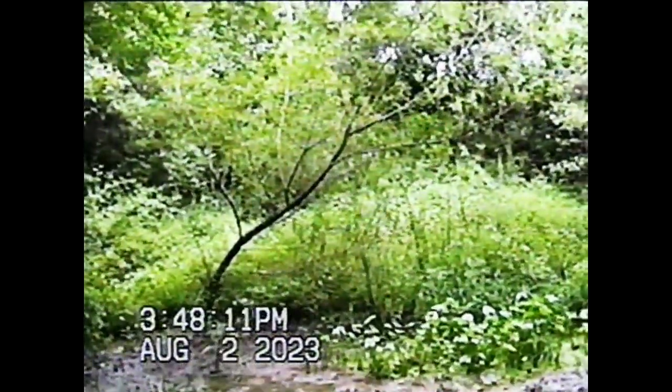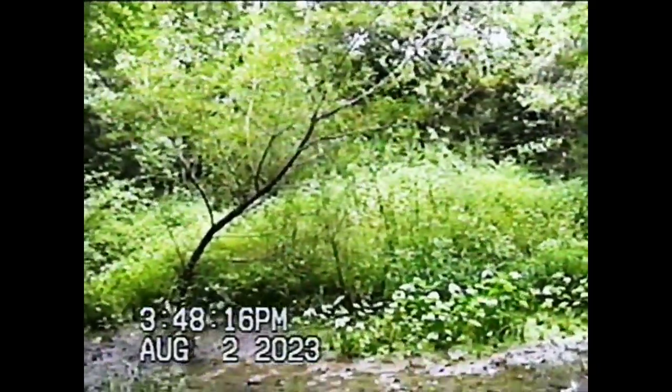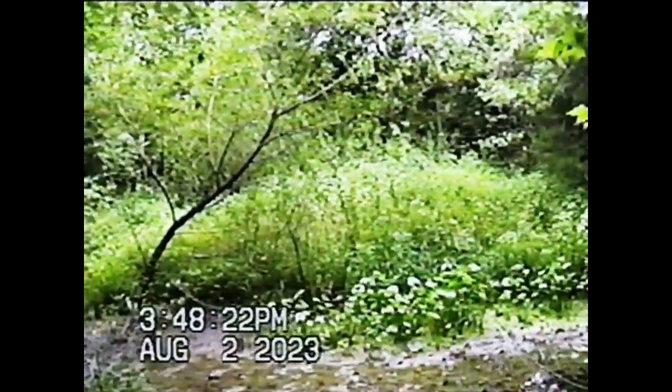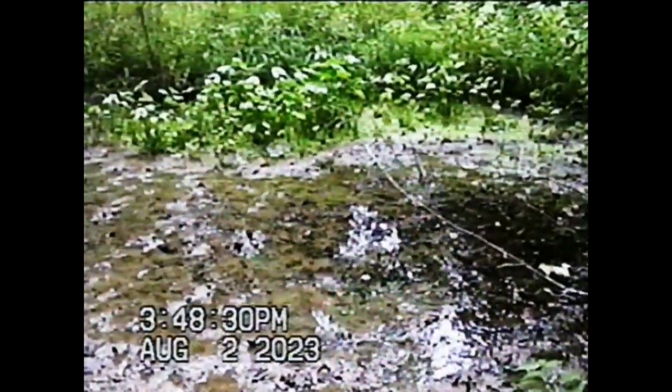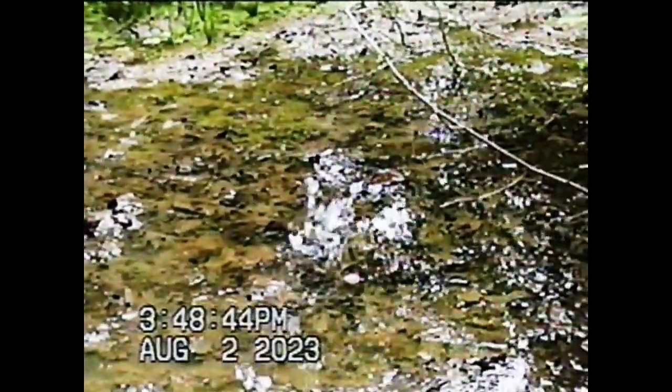But yeah, so this used to be, when there were cows here, their drinking area, but because of it not raining as much anymore, it dries up, but I see little movement on the top. I don't know what that is. It's not raining. These bugs.